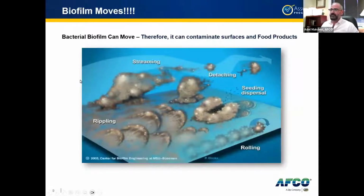Also, biofilm can move, believe it or not, especially in a fluid system, like a CIP system or tanks or pipes. It can move by what we call streaming. Pieces of that biofilm will detach themselves and start streaming, going with the flow of the solution, or detaching, or seeding. Some biofilm can get cracked from the force of the water inside the pipe. It can crack and some of the bacteria start going into the solution, or into the milk, or into whatever you are processing, and contaminate that milk. We call that seeding dispersal.